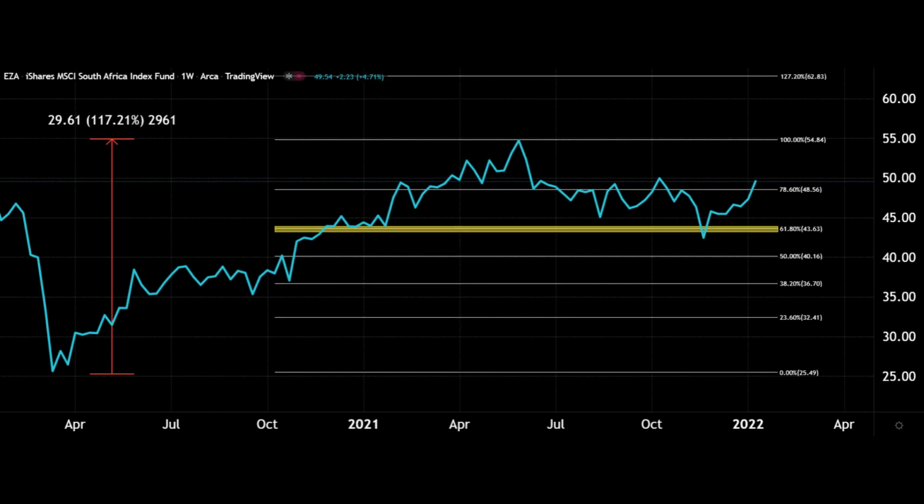If you're from the US, you might struggle to access the South African stocks. Check with your broker, see whether you can. But if you do struggle, I've found you this ETF. Its ticker is EZA, and it's the iShares MSCI South Africa Index Fund. It gives you that portfolio access into those stocks more generically.